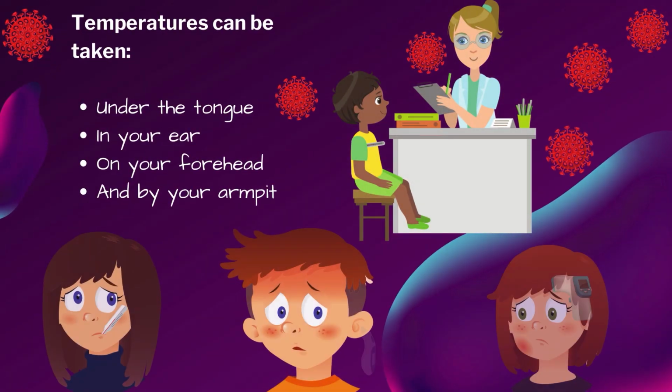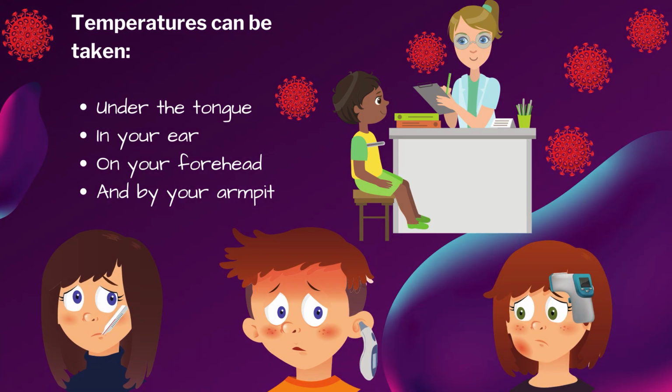Temperatures can be taken by putting a thermometer under your tongue, in your ear, on your forehead, and by your armpit. It is important to sit still while the thermometer is working. When the thermometer is done, it will beep, and you can see your temperature.